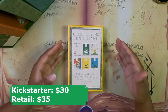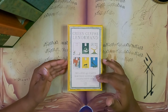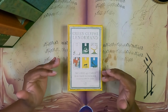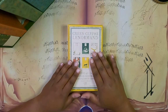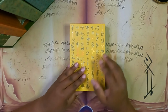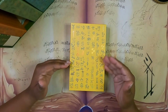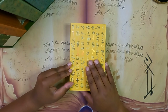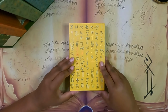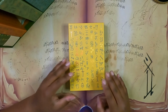So this is the Green Glyphs Lenormand deck by James R. Eads. This is a 41 card deck and includes a fully colored 80 page guidebook. I'm starting with the Lenormand because this is actually what the box set is created off of. Back in 2019, this is what James R. Eads created. He did a Kickstarter on this and decided to create a fully encompassing divination set based off of the Lenormand.